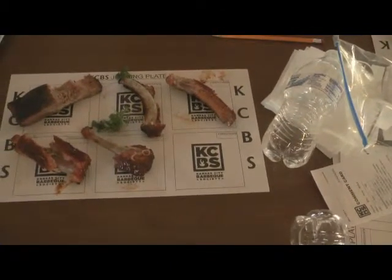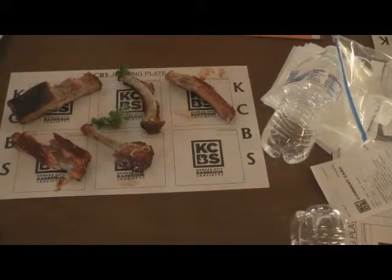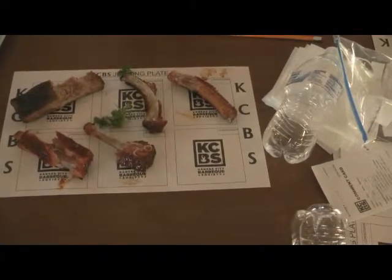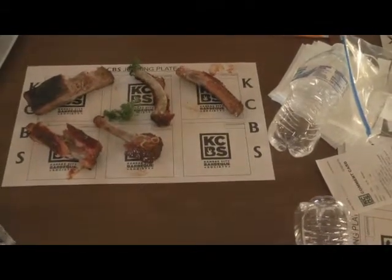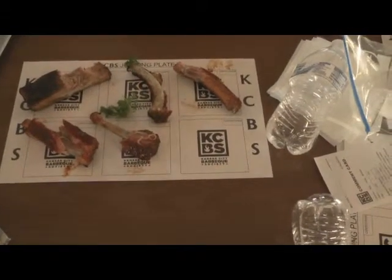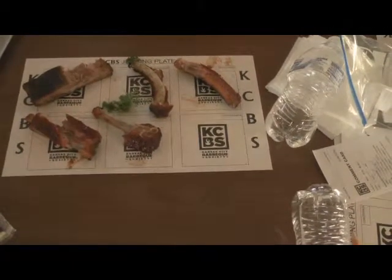My favorite, I think, was the 5th one. Just a great marriage of the succulent pork flavor with the light taste of the sauce. It just tasted great. My only knock on it was that the texture was just not quite up to par.